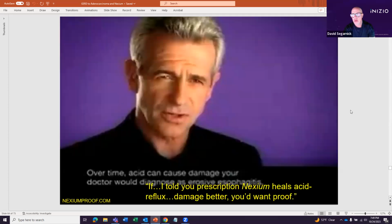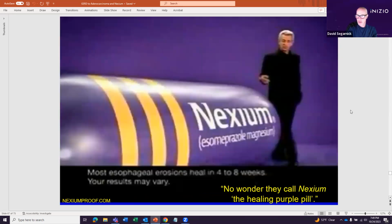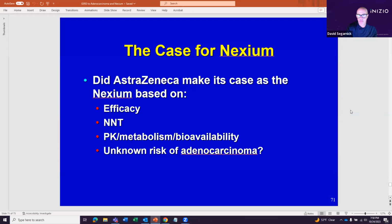And the direct-to-consumer advertising was robust and persistent in those days. Heals acid reflux, you'd want proof, and now your doctor has that proof. Medical studies prove Nexium heals better than other leading prescription medicines. That's the 10%. Remember, they called Nexium the healing purple pill, pulling the branding forward. Brilliant branding. Call your doctor today. Because untreated, the damage could get worse. And nobody knows who's going down that slope.